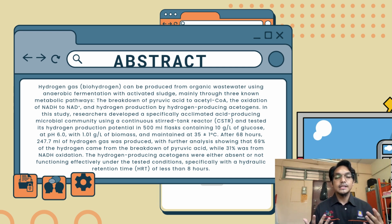After 68 hours of the incubation period, 247.7 ml of biohydrogen gas was produced, where 69% of the biogas was produced from the breakdown of the pyruvic acid, while another 31% was coming from the oxidation of the NADH. Hydrogen coming from the acetogen bacteria was absent, maybe because the acetogen itself does not function well under the given condition, due to the hydraulic retention time that was less than 8 hours.